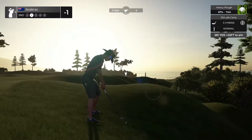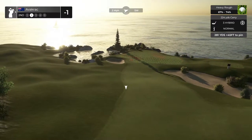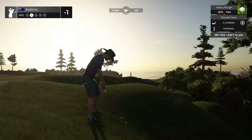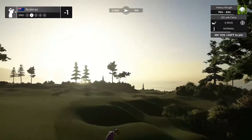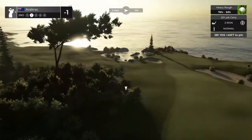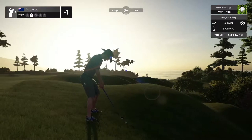Oh wow, look at this. Right in front of me too. Oh, that would have been such a good hole to come into. Bugger. Such a good hole. I'm going to have to, can I go the three out of here? Oh, it's going to kick me.